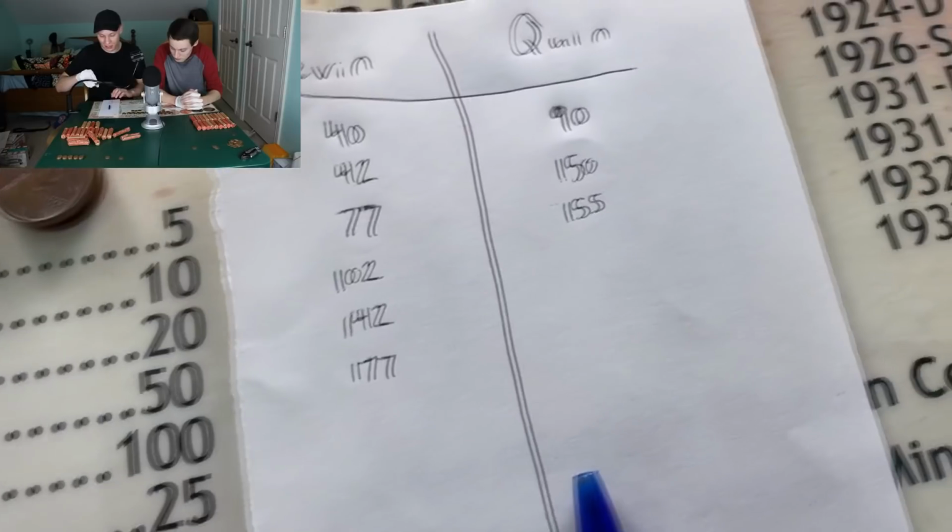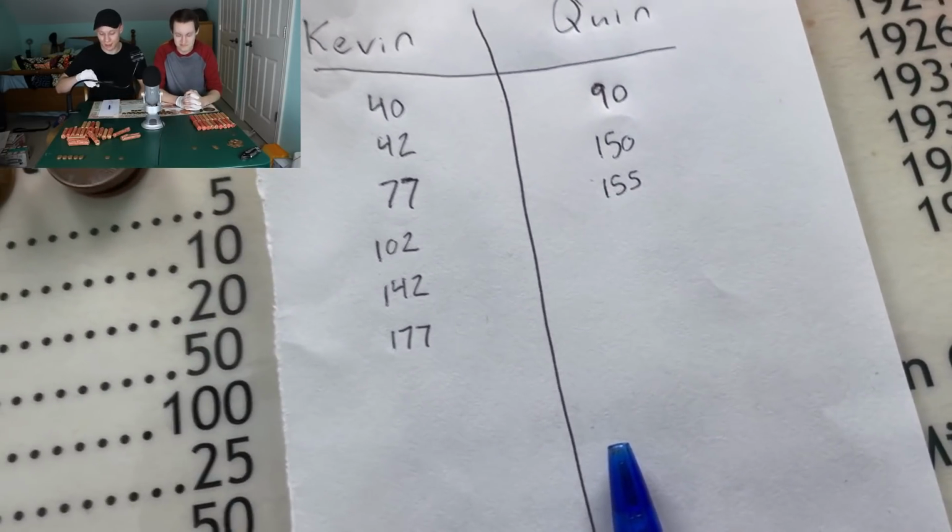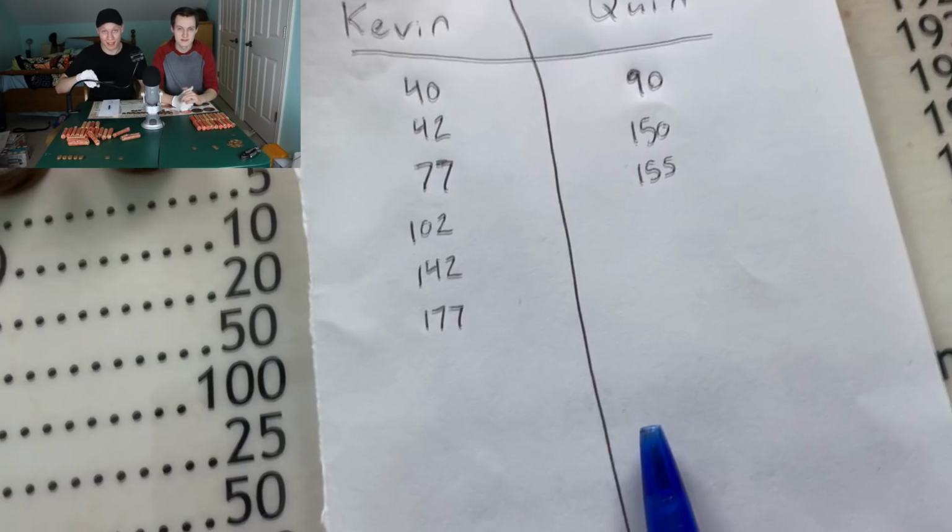Lots and lots of points. We will get those added up. I'm not going to try to do that on camera here in the moment, but we'll get those added up and add them to the score.